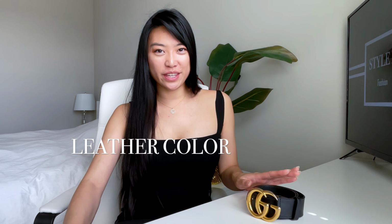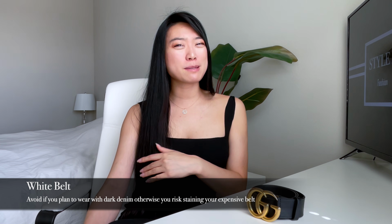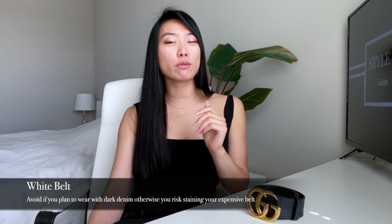And of course, the other thing you have to think about is the leather color. And the most popular ones that are out there are the black, tan, white, and dusty rose. Don't get a white Gucci belt, especially if you like wearing denim, because the color of the denim will likely rub off against the white leather and will stain it.